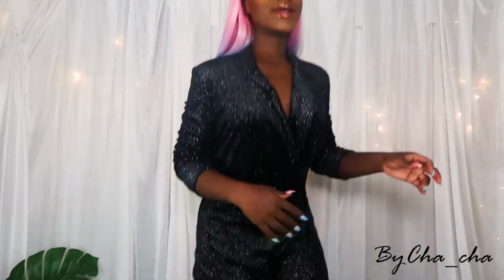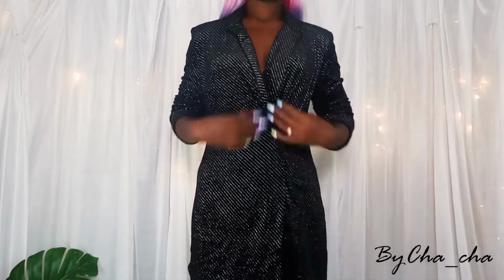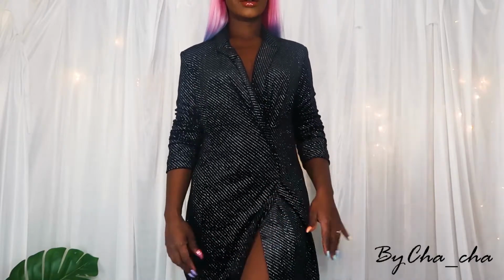I am back and I am in love with this blazer dress. Dude, I am in love with it. It's a bit of a heavy material, but I love it. This is it closer. I love, love, love it. Do I want it tighter? No. I think the size is just perfect. Medium. And yeah, this is it here.